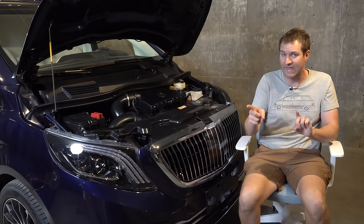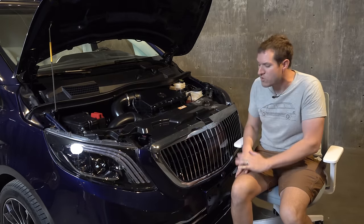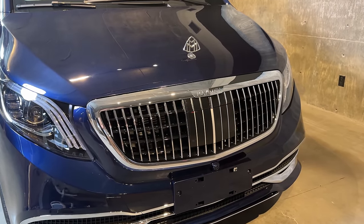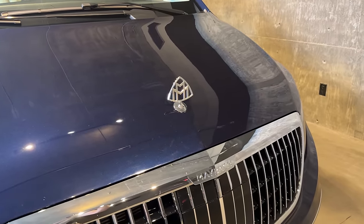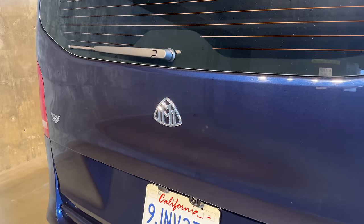Now, more importantly, on the outside of this van, the way it looks is actually pretty cool. You had this neat waterfall grill that is very Maybach. It says Maybach on the top, and it looks luxurious and high-end. You also have a Maybach hood ornament in the front, as you can see, and in the back, the Maybach badge on the tailgate, along with a couple of subtle Maybach logos on the side.